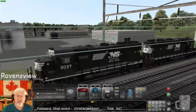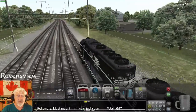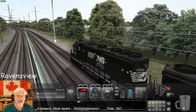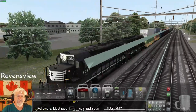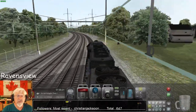So, I think this one, you probably drop off the last couple of cars. And I'm guessing assemble more cars and then carry on to the other end. And then, at the other end, we're going to do some switching to break the load, break the train down. I don't remember putting this one together. I don't think I did.